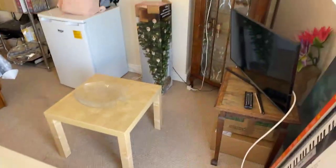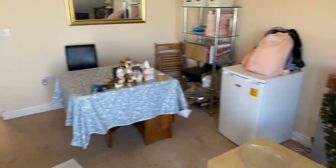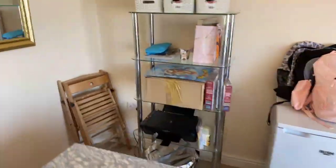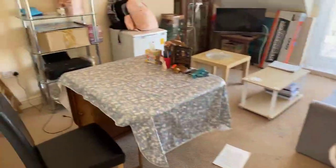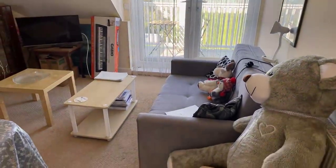as you can see. If anyone does have any questions, please fire them away. Happy to try my best to answer them. Radiator is just behind there. Looks like you've got a few plug sockets scattered around, but with the furniture it's hard to say how many exactly. So this room is 5.26 meters by 4.24 meters, so it is a really good size. And that balcony, it just makes it really special.